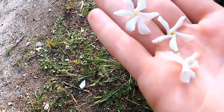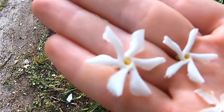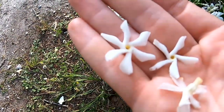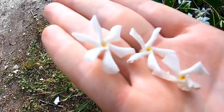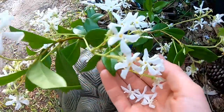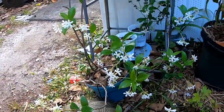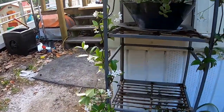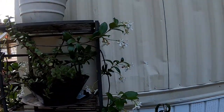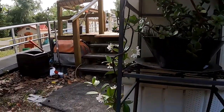That one has 6 petals. They normally only have 5. That one's got 6. I like to dry them out, and I can use them in my bath right before bed, and they really relax you and calm you down for bed. They're also really good for the kids to calm them down too. So that's my flowering jasmine vine. And it goes all the way up my shelf here. And it only flowers once a year, so I'm excited that you guys get to see the flowers this year.